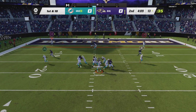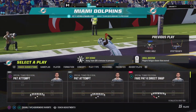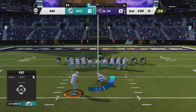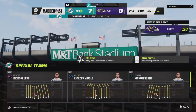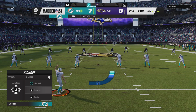Tua now on 1st down. He's got it. Touchdown, Dolphins. Tyreek Hill on the touchdown pass from Tua. And the Dolphins post the first points of the ball game as they take the lead here in this 2nd quarter. Extra point up and good by Sanders. And it's now a 7-0 game.